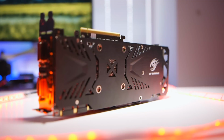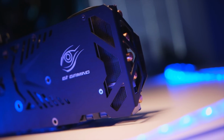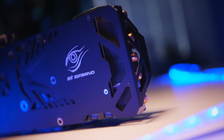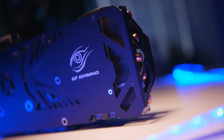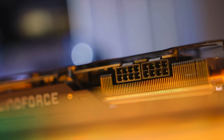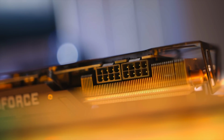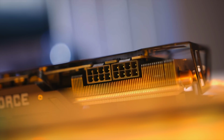The G1 backplate receives a thicker aluminum cover with a few strategically placed ventilation slots. This blends in perfectly with the rest of the card's design and provides an extremely clean look for any builds with a windowed case. This card takes power via two 8-pin connectors which have been seamlessly blended into the heatsink as GIGABYTE wanted to achieve an optimal heatsink design.